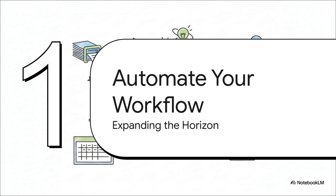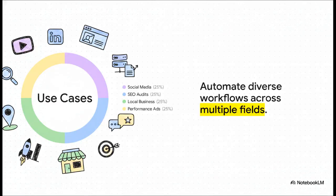Automate your entire workflow, expanding the horizon. So, we've used an Instagram audit as our main example today, but I really want you to zoom out for a second, think bigger, because this exact framework applies to almost any repetitive task in the digital world. You could build skills to audit YouTube channels or LinkedIn profiles. You could create a skill that takes a website URL and just spits out a full technical SEO audit. Or automate Google My Business optimizations for local businesses. The applications are literally only limited by the repetitive tasks in your own day-to-day.